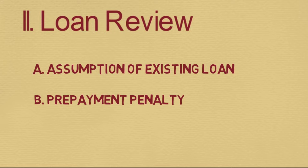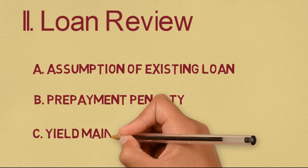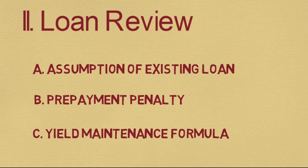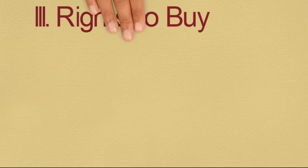Some loans contain what's called a yield maintenance formula. The loan can be prepaid if payments are made to ensure the lender receives the loan yield for the intended life of the loan. Ask for help from your accountant to calculate your possible liability.